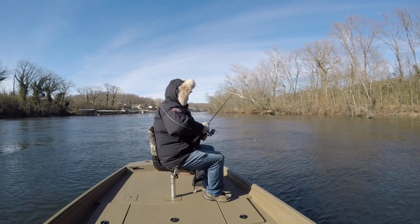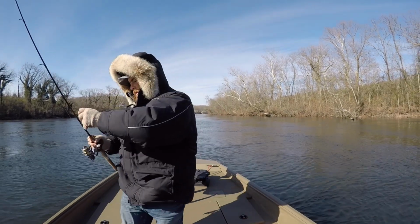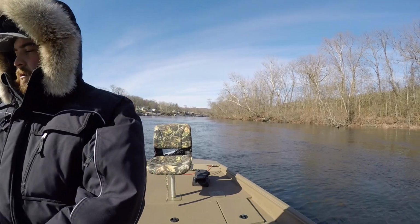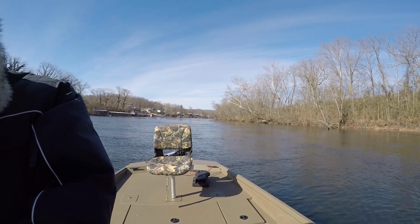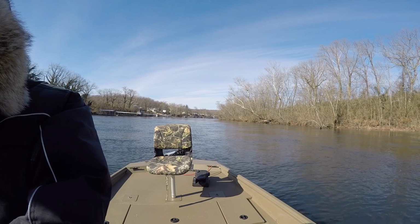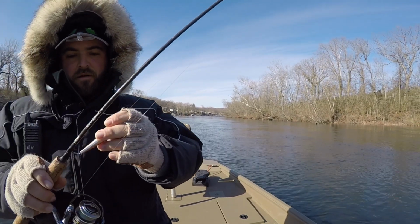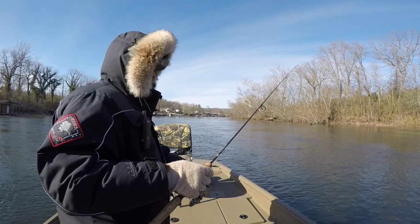And I'm gonna switch out, do a different jerk bait. I haven't got a bite on this one yet. We're gonna go with this one. I call this one the Apollo. It is the 762 model again, with the belly hook taken off.